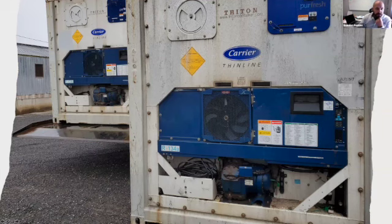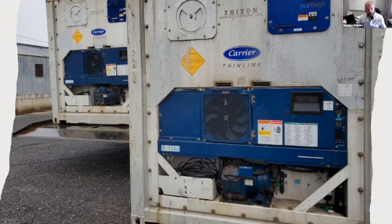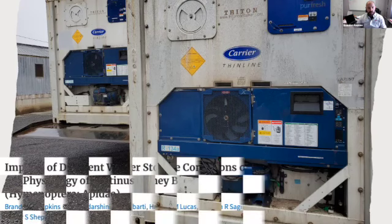The research component of that still continues. We use these refrigerated cargo containers, which are at the irrigated research farm near Othello, the potato farm. They're being moved over to the honeybee Othello lab here next week, actually. And those are going to be updated with some new refrigeration systems.